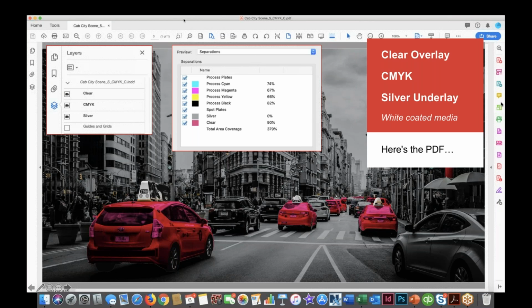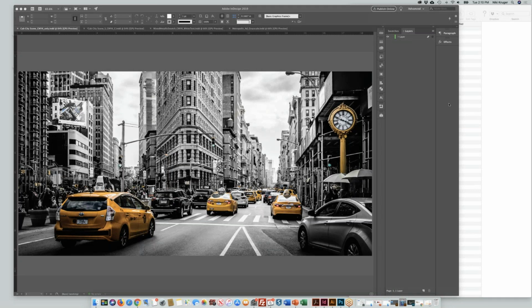So Nikki, I'm going to go ahead and pass this over to you so that you can show folks how this file is layered together and organized.